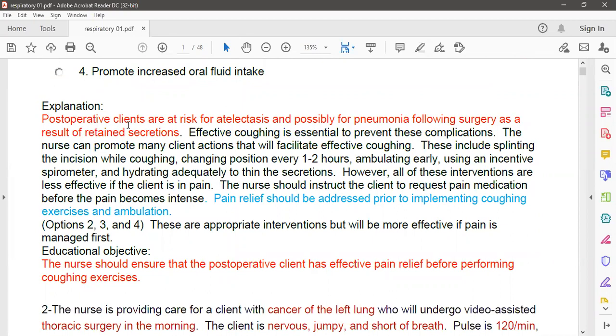The post-operative client, because this patient had a surgical operation 2 days ago, is at risk to develop atelectasis or pneumonia following the surgery as a result of retained secretions. When there are too much secretions in the respiratory system, it leads to inflammation or infection of the lungs, and we call it pneumonia, right? And if pneumonia or another underlying cause is not treated, the lung undergoes partial or complete collapse, and it is called atelectasis, right? So this is the keyword we have to know.